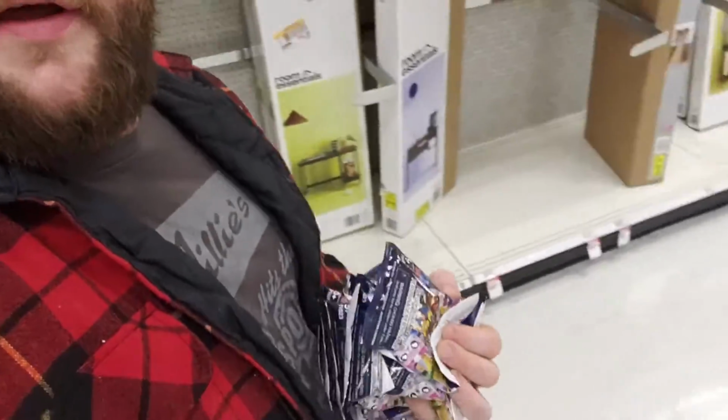I'm here in a Target looking for shelves for the Lego room, and I found all of these. Super pumped.